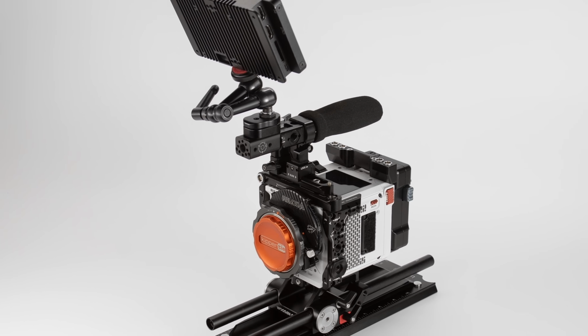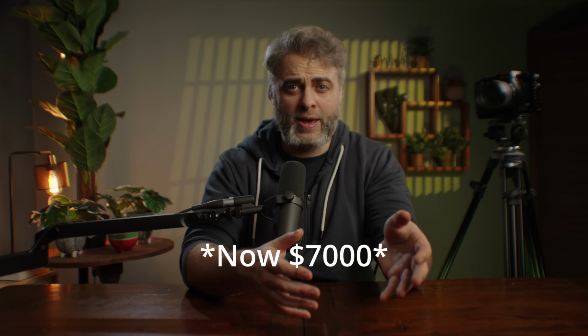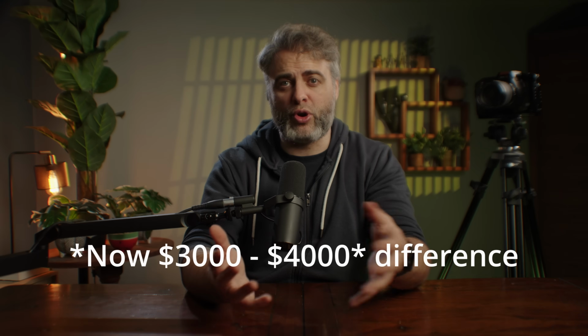However, everyone who bought a Komodo is now trying to sell their Komodo so they can buy a Komodo X. That means that we're seeing fully kitted out Komodos going for just over $4,000. And if you can buy a fully specced out Komodo with accessories for that price, or buy a new Komodo X for $10,000 for the body only, at a price difference of $6,000, you're much better off saving all that money and trying the Komodo and its workflow before committing to the much larger expense of the Komodo X.